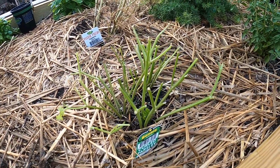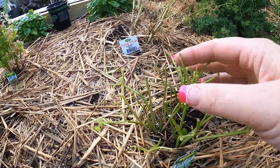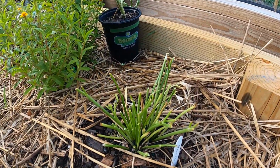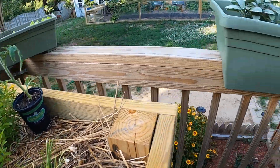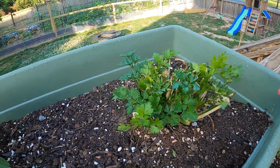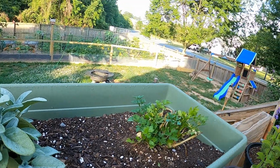Look at what those black swallowtail butterflies did to my pearl parsley. And the other parsley, this one, they haven't touched. They just crawled away. We watched them actually crawl away and never even bothered that one. Maybe it was too far away for him.